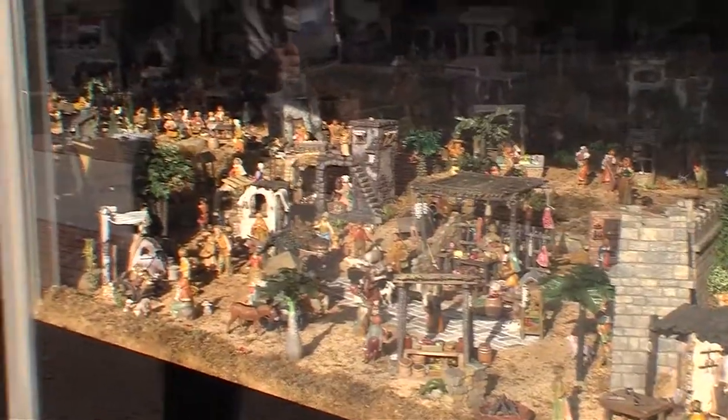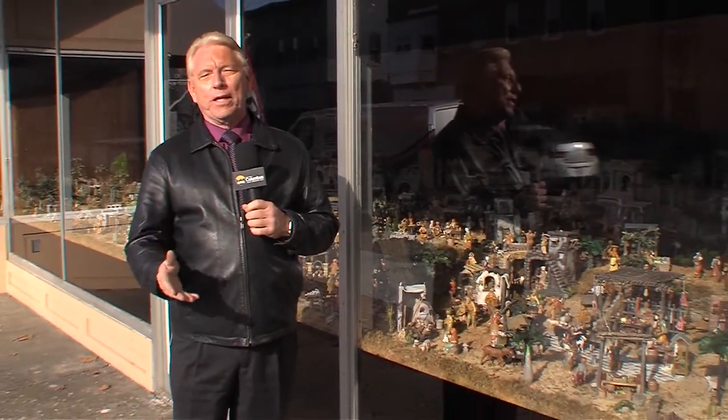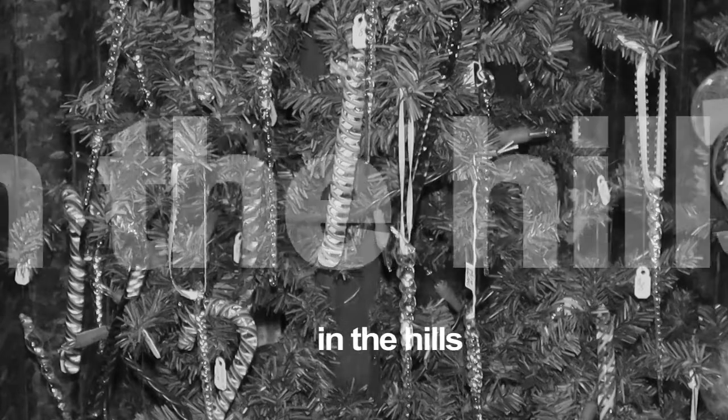We know visiting the Hocking Hills isn't reserved only for when the leaves change. It's a great time to come down during the holidays. Not only some of the wonderful shopping, but like this display, which is Journey to Bethlehem, one of the great things you can see here in Logan. We learn more about what you can enjoy here in the Hocking Hills from James.